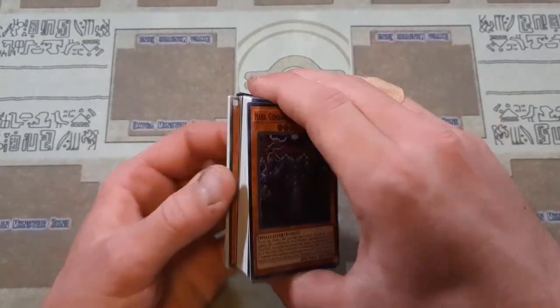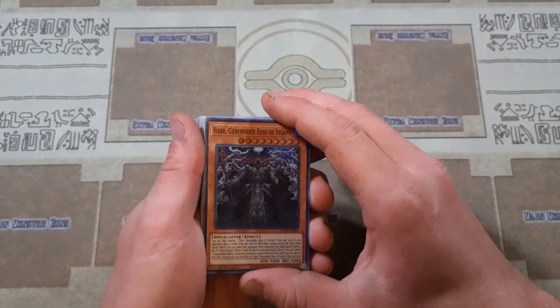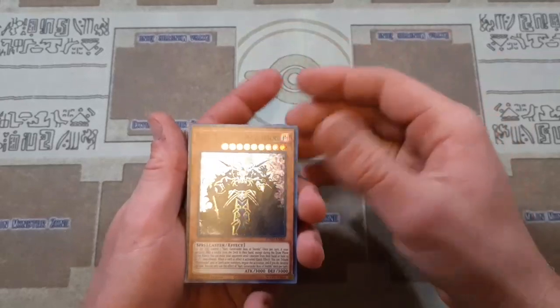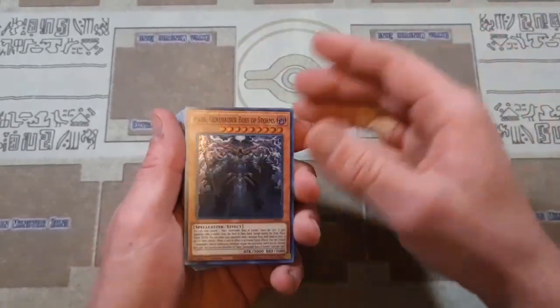All 50 are holos. So we'll have to see what we all get through here. But yeah, what would that be? If you pay $10, that's like 20 cents a card that you're paying. So that's actually really good, especially when it comes to foils. So can we get some secrets though? That would be really nice.